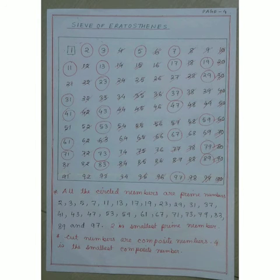Now let us do some interesting activity. Let us write the natural numbers starting from 1 to 100, keeping space in between the numbers. So 1, you leave it. 1, you don't consider it. I have boxed it with green color pen because 1 is neither a prime number nor a composite number.